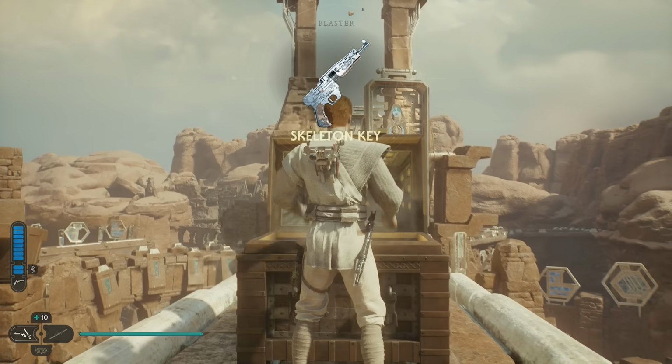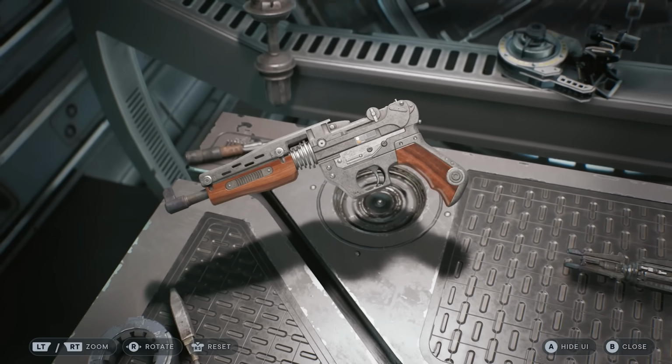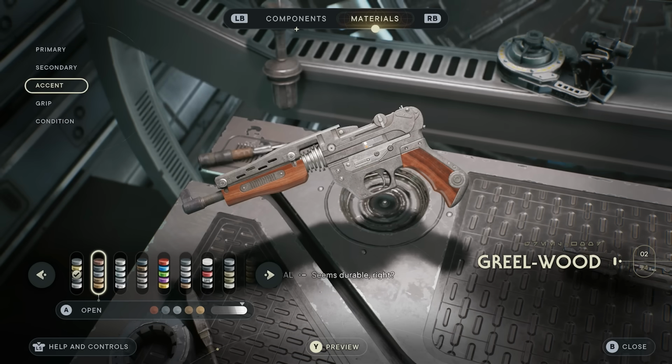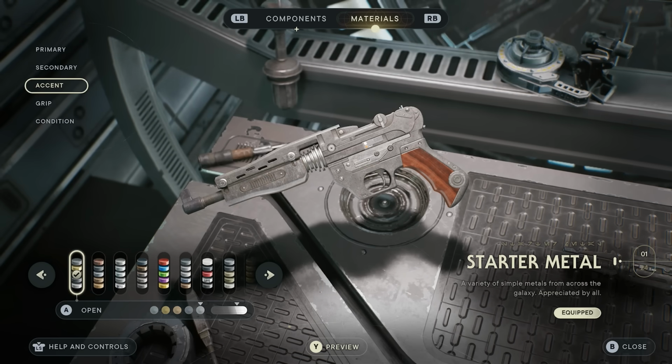Now when you find this blaster, it's going to give you the complete set of all three parts for this blaster, and I gotta say it does look pretty unique. This is probably my second favorite blaster in the game. It works really well with a lot of the different colors and materials.